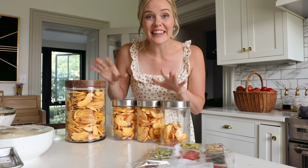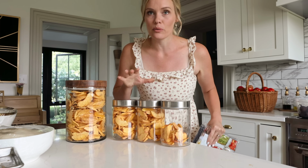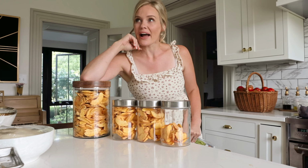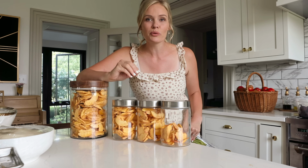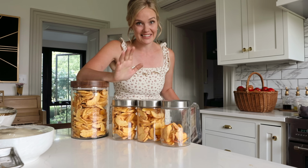Okay, wow, what a terrible angle. But if I was storing these long-term, I also have these Mylar bags that I would store them in to keep them super long-term. But I was saying, wow, how nice will it be to have peaches to eat in January? And Josh is like, yeah, how nice will the idea of it be? Because they definitely will not last that long.